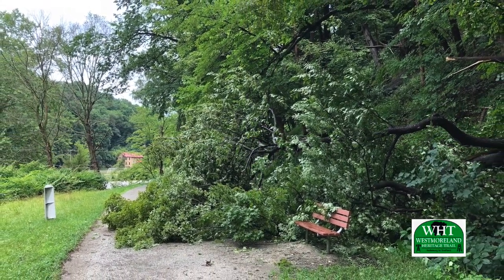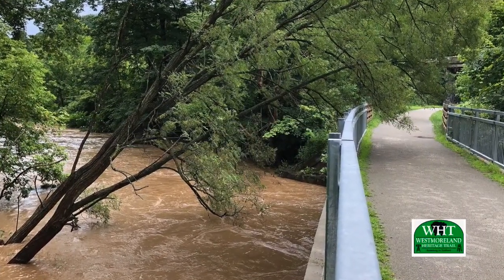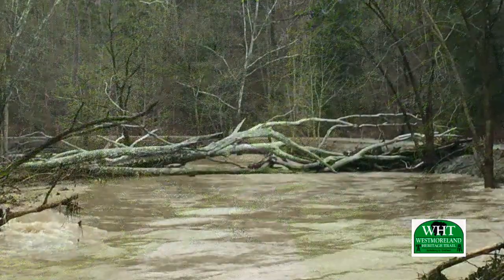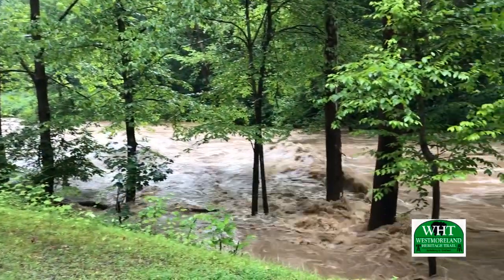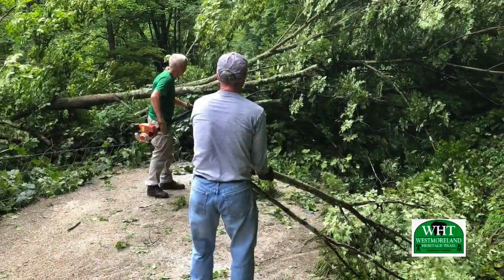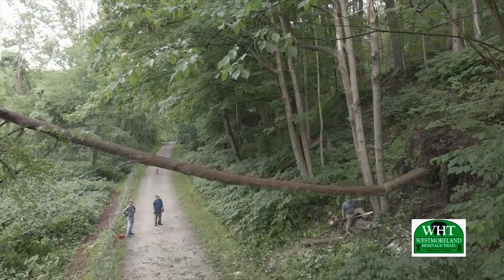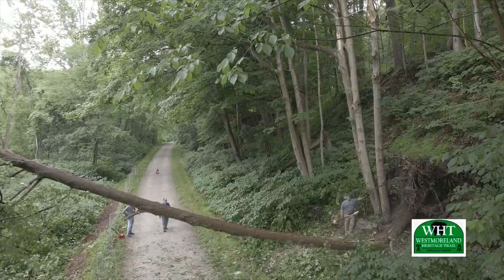Leaning and fallen trees along the nearly 18 miles of the Westmoreland Heritage Trail between Trafford and Salzburg are a constant problem. Steep valley slopes and shallow soil, coupled with wind and rain, can create conditions that threaten riders and walkers and sometimes block trail access. In most cases, our dedicated trail volunteers are able to clear these problems on their own.